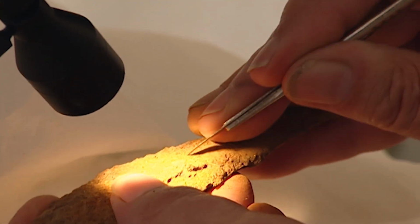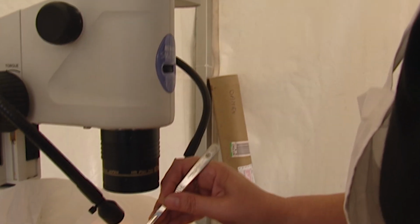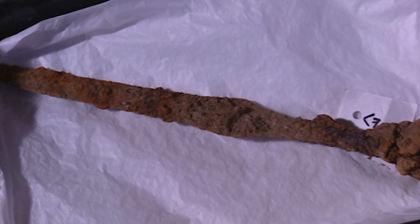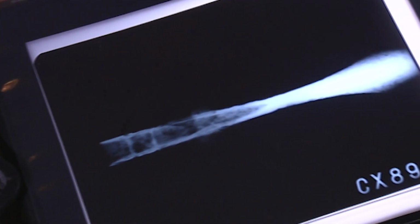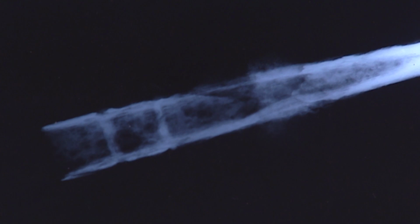Yesterday's metal finds are now in the conservation lab. The spearhead from Katie's Trench is first cleaned of all surface soil, showing the concave profile of the blade, a sure sign of 6th century workmanship. An X-ray of the same blade shows us the internal structure of the shaft socket, definite proof that it's Saxon.